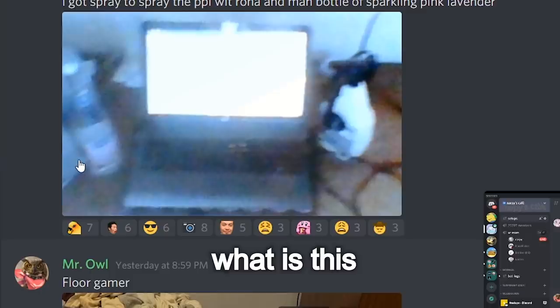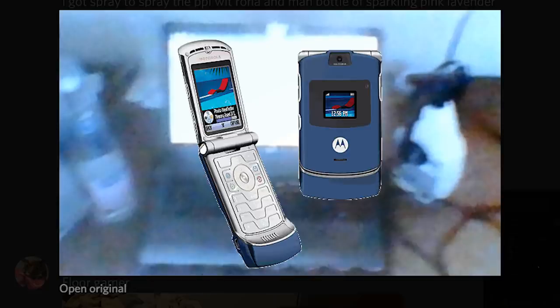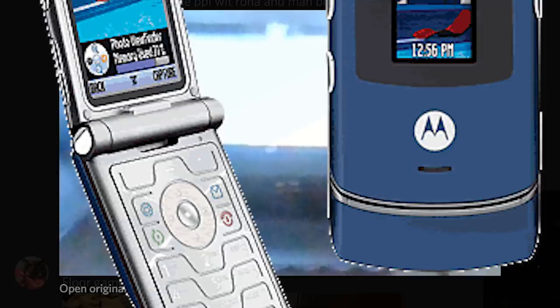What is this? Oh my god. I'm literally looking into the sun right now. They took this off a 1 megapixel camera. Don't want any more brightness. There's no way this wasn't taken off a Motorola flip phone.